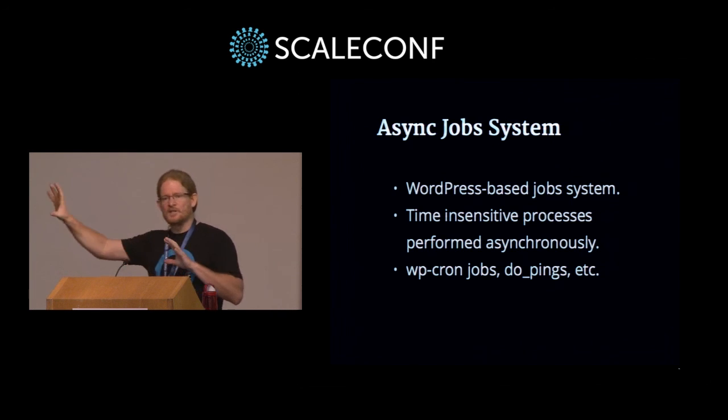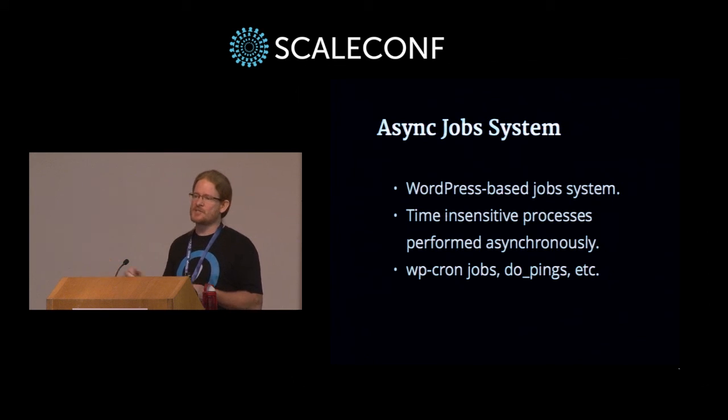So we shuffle all this stuff. We've developed an asynchronous job system, so we basically just palm that stuff off. If it's not necessary for what's going out to the client, it gets shuffled off to this asynchronous job system, and the job systems just churn through doing that, whether it's sending emails, doing pings, or all these things.